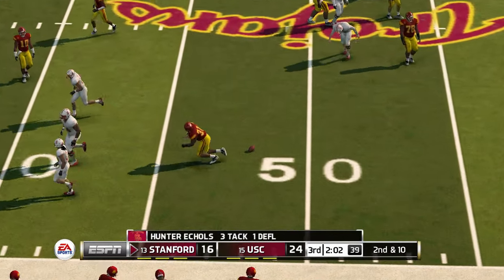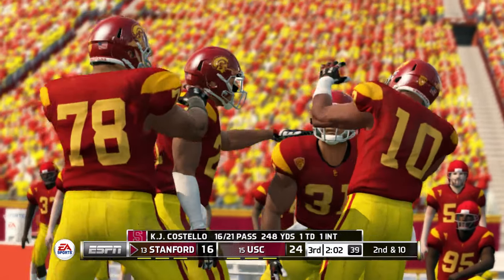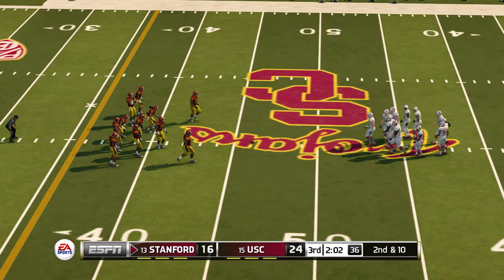This one will fall incomplete. This is incomplete. Number 34, the intended receiver on the play. That makes it 2nd and 10.